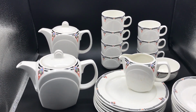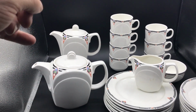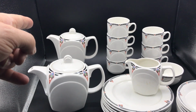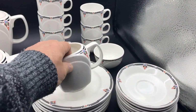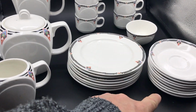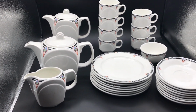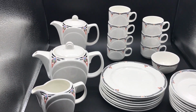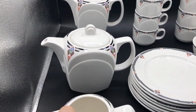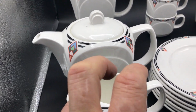Now, do you want to hazard a guess as to how much I paid for this? Everything's in good condition. Teapot, water jug, I would presume, cream, sugar, 8 cups, 8 plates, and 9 saucers. Yeah, I know, it's a bit odd. Somebody decided to rob a hotel. But all in really good condition, and I absolutely love the pattern. It just screamed Art Deco.